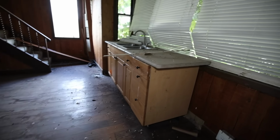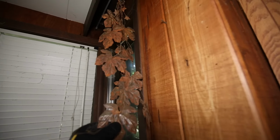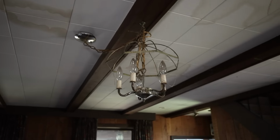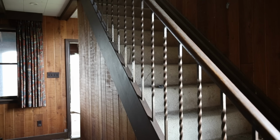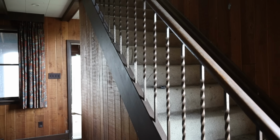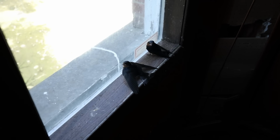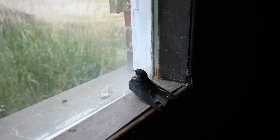So yeah, this is your little kitchen here. Nothing too significant. Check this out. This little sculpture. And then you've got your light fixture here. And this stairwell, which is a staircase very similar to the one going down to the basement. So let's try and go upstairs past these birds. Look at them. Crazy birds. Yeah, I'm not going to hurt you. That's for sure.